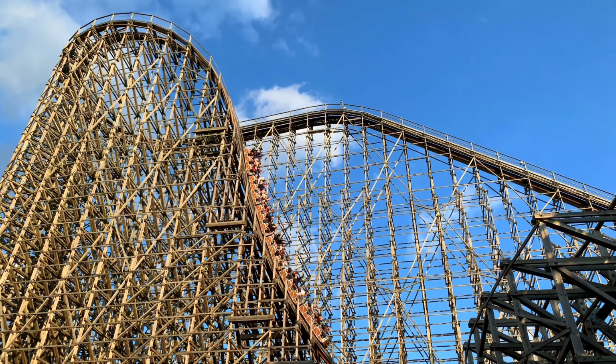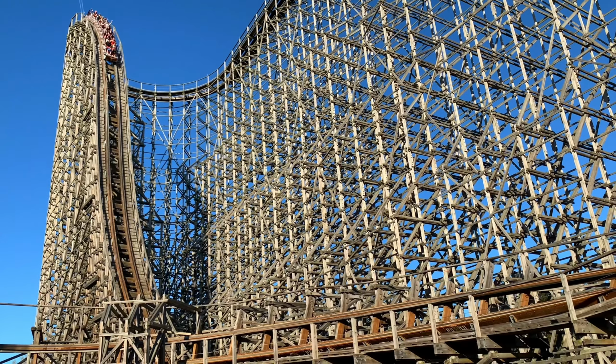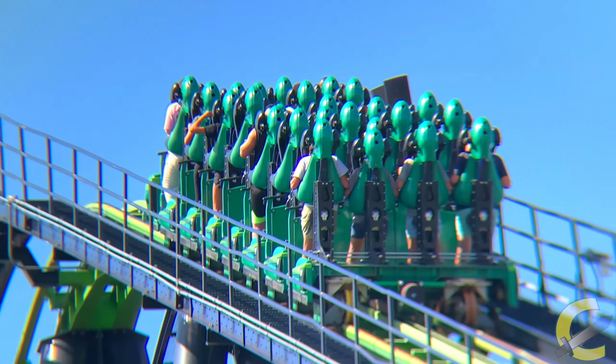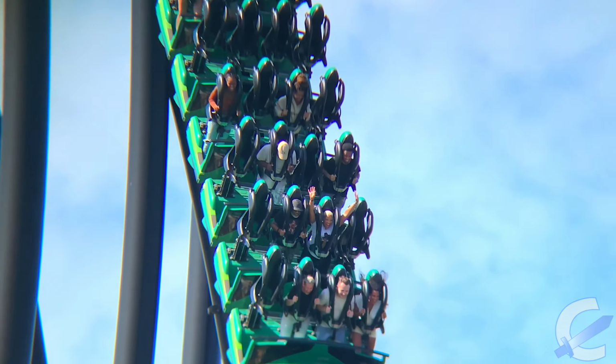The next roller coaster we have on our list is Green Lantern, and Green Lantern has something different going on than other roller coasters at the park. Most of the time when you're riding a roller coaster, you're in the sit-down position, sitting down in your seat. However, with Green Lantern at Great Adventure, you're actually in a stand-up position, a huge rarity on a lot of roller coasters these days.